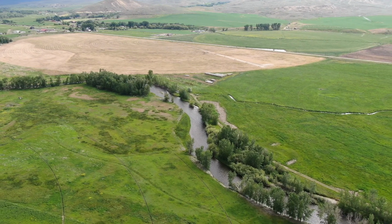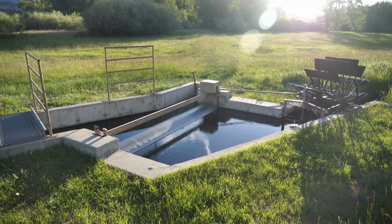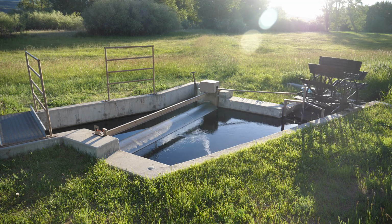When you look at the river and you understand what it should be doing and what it was redirected to do to enhance agricultural production, then you've got to look and redo that again and see if there's a better blend of the two.